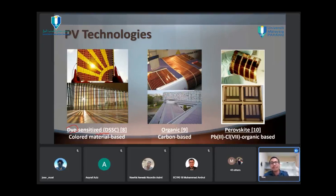Even silicon is not finished yet, but still there is the silicon. Silicon plays with chemical processes, but the dye one you just get from the waste. It's natural. Then organic is carbon base, and perovskite, plumbum. They have plumbum and chloride base, organic base. So compared to the dye, DSSC, perovskite must have plumbum. They have the plumbum layer there. For those who have interest in this kind of study, there are a lot of papers regarding that. People are mostly focused on perovskite, also a lot of papers, journals. I only have 5 minutes.